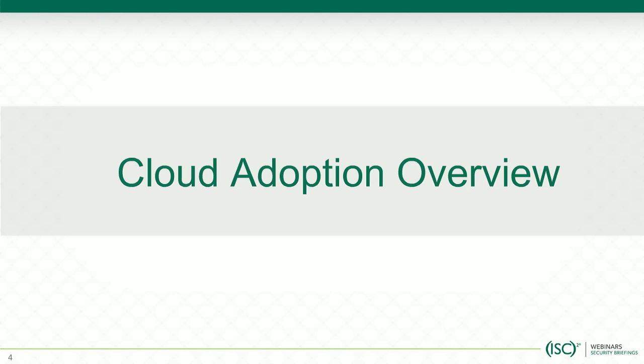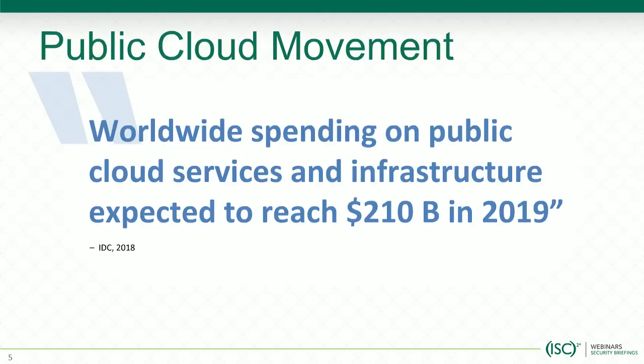So first, let's take a look at some of the key trends, drivers, and benefits associated with moving to the cloud. Some of this, again, will be common knowledge for many on the line, but we'll take a spin through it quickly before we get into some of the other aspects of the agenda here.